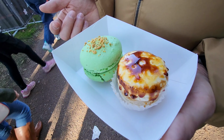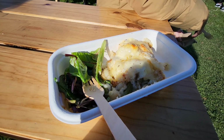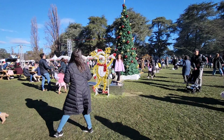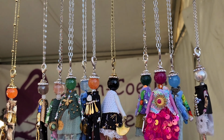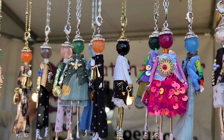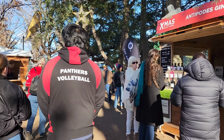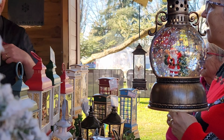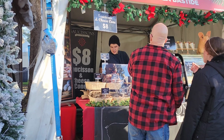Australian weather is so opposite to the rest of the world, our winter comes in July, and therefore we celebrate Christmas in July. Not only in Canberra, such events happen everywhere in Australia during the month of July. There were plenty of things to do, things to buy, things to eat, and a lot of entertainment.